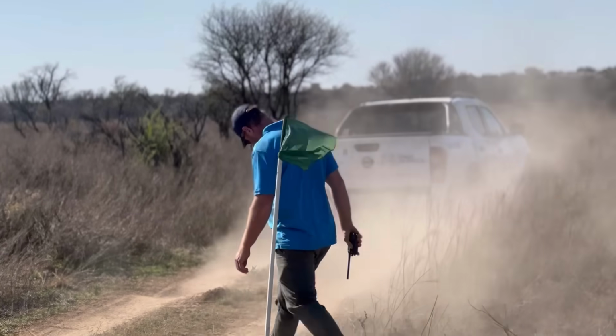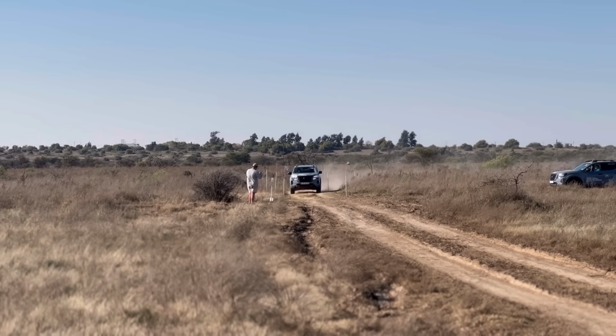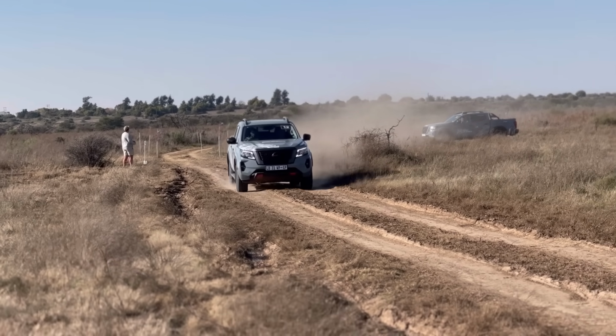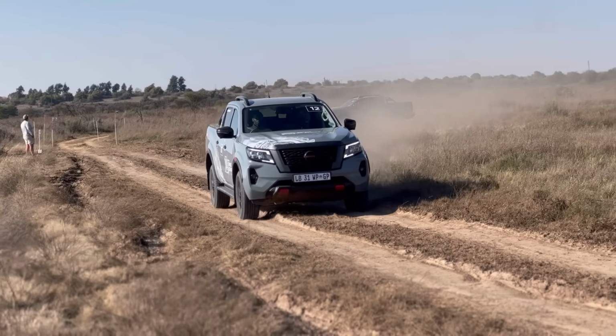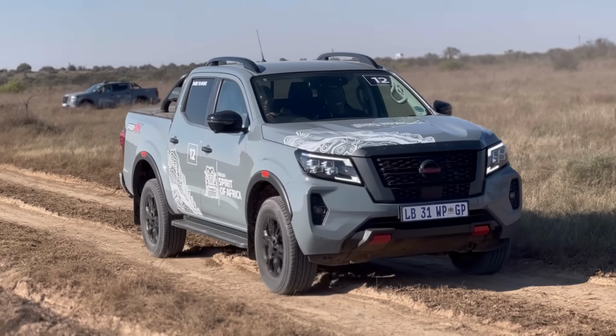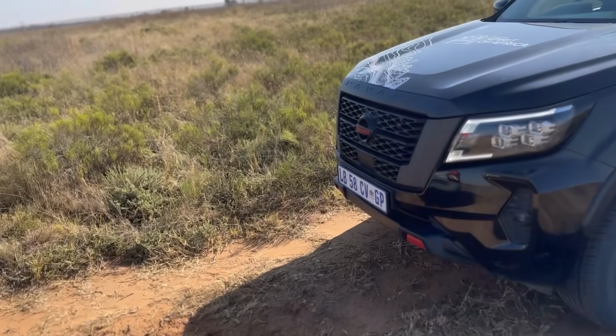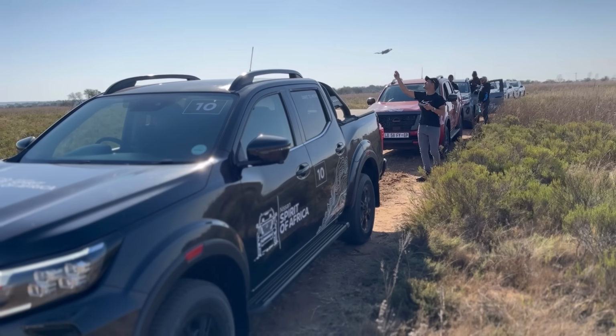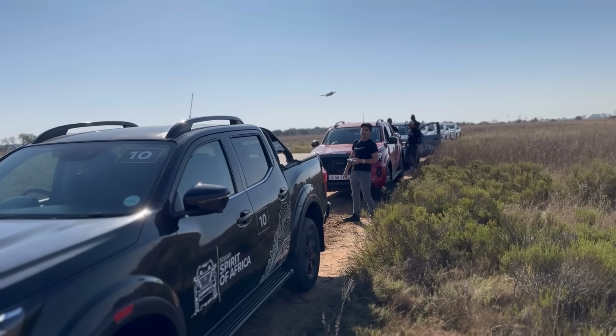But where are my manners? I haven't even explained what we're doing out here. A while ago, Nissan hosted an event called the Nissan Spirit of Africa. They invited us. They brought out a lot of Navaras and said we could drive them as hard as we wanted to, as you've seen in some of the clips, and so we did. Really put these Nissan Navaras through a lot, and I'm pretty impressed with how durable they are.